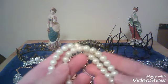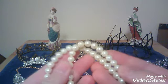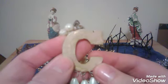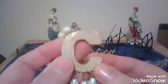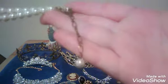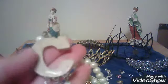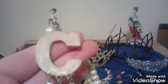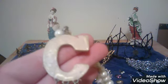The pearls are white glass. I think more of an ivory. The C stands for Counteville, of course. Sometimes people refer to it as Countess. This is the clasp. It has a little pearl on the end. And I cherish it because it was my first.